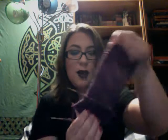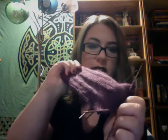Okay, moving right along. I also cast on a pair of socks for myself, because what holiday knitting don't I have finished yet. And it's a simple cuff down sock. I've made toe-up socks before, and I thought I would try a more classic traditional style of sock, cuff down with a heel flap, which is what I'm currently working on right now.